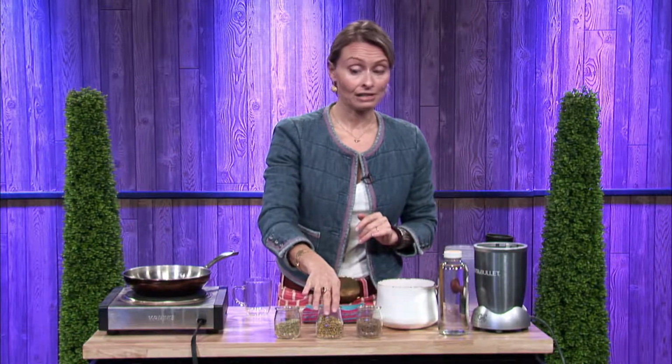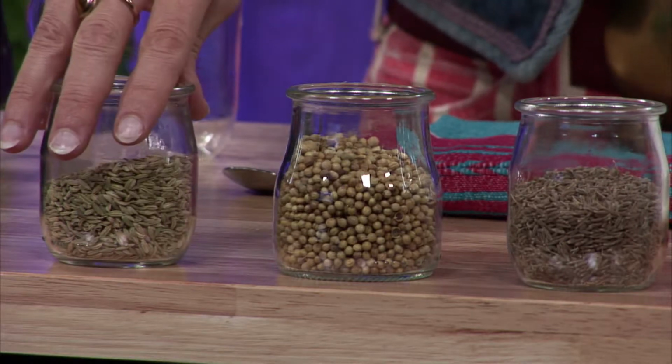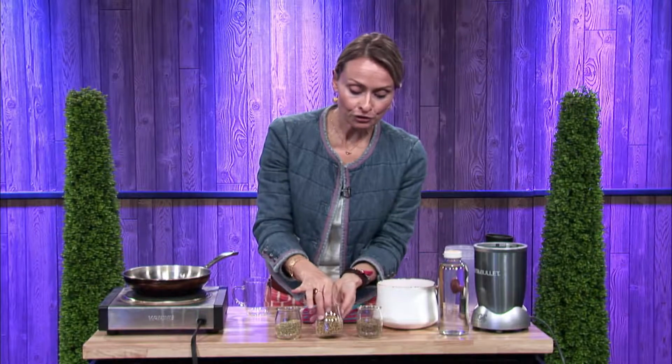And so cumin is excellent for gas and bloating. Coriander, excellent for gas and bloating. Fennel, same thing. All good for digestion. And they're also good for all constitutional types. So perfect for Vata, Pitta, and Kapha all together. And one of my favorite things is coriander here is actually the seed of cilantro, so if you didn't know that.